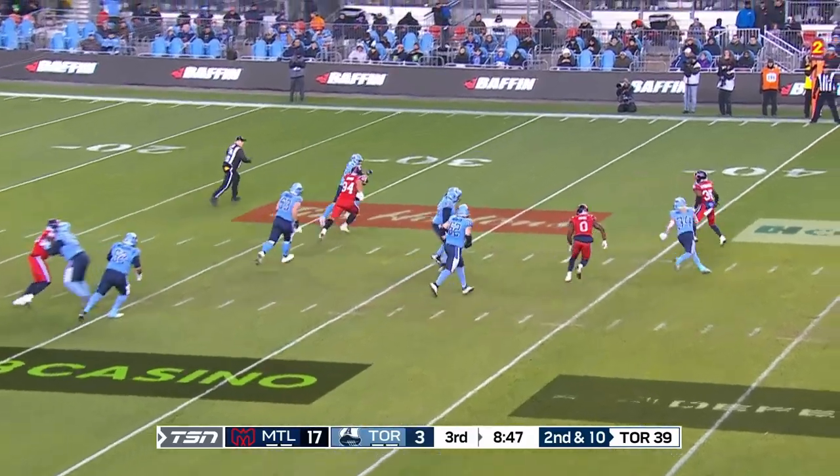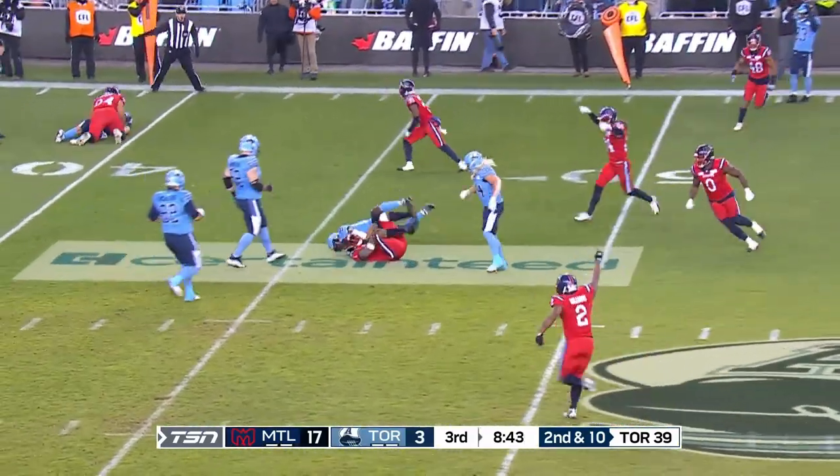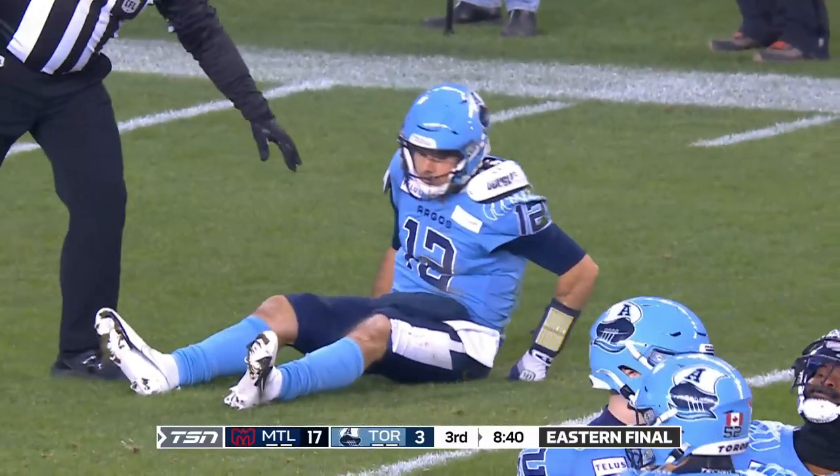He has time. He's flushed out. Mustafa Johnson chasing him as he throws back against the green. It's picked off again. Darnell Sankey.